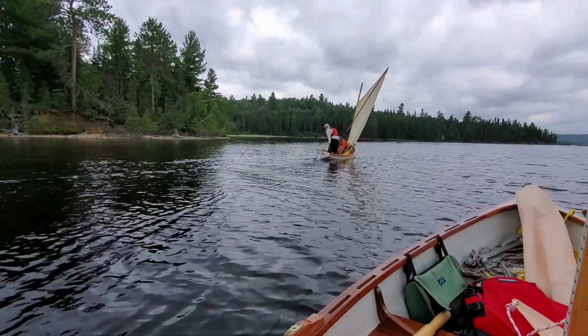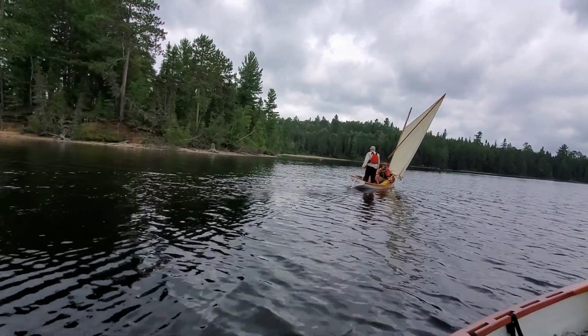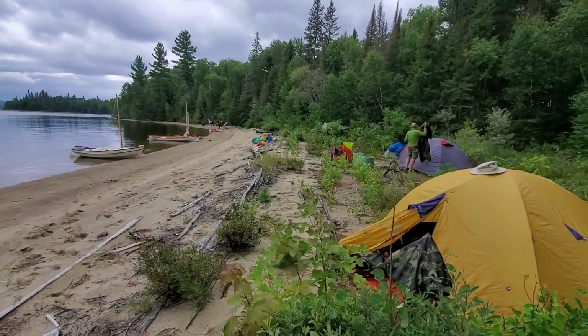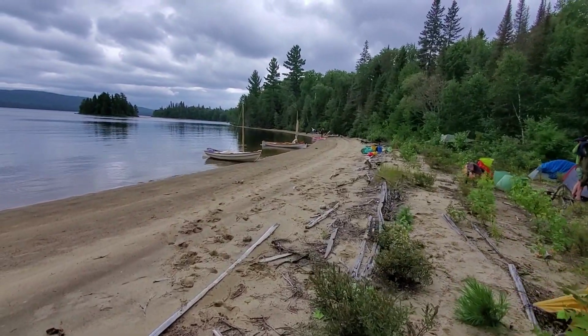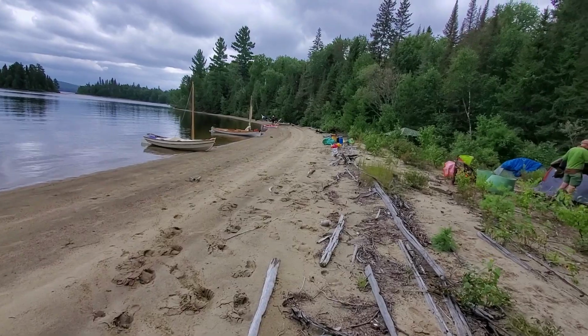There's a home sweet home. Tim scouted around the island, and this beach is even better than the other one. Yeah, but look, the whole beach is strewn with our effects. Yeah, looks like there was a shipwreck here.